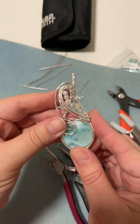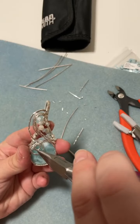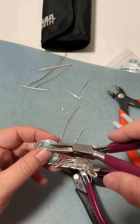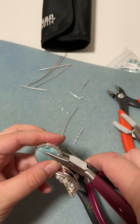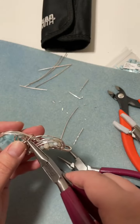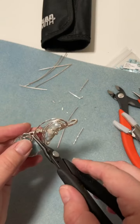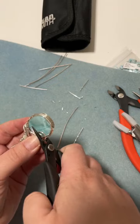Okay. Let's see. It's the swirl to my perfection liking. Okay. I'm going to go in there with this plier and just kind of give it a little tug so that it lays flat.